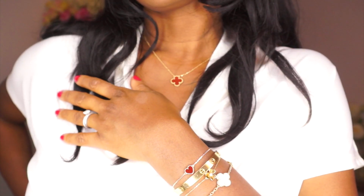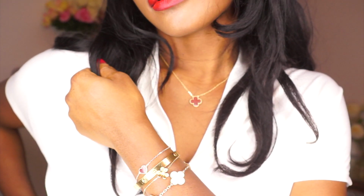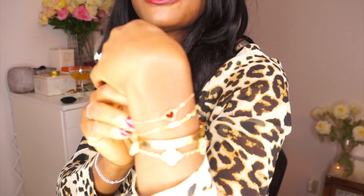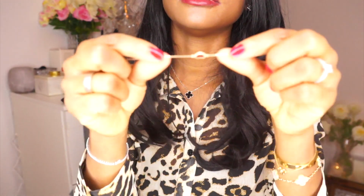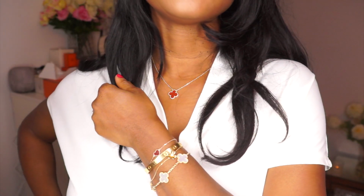It's perfect for stacking. It's perfect as a piece on its own. I don't know if the light's really catching its beauty. I'll definitely do a cutout. But look at how it stacks with the other pieces. It's just super stunning. It's so tiny, it's so dainty. I don't think I'm getting anything else from the Sweet collection, but this is so beautiful. So as you can see, I'm building my Carnelian collection kind of like overnight, except it's not overnight, but it looks like it's overnight.